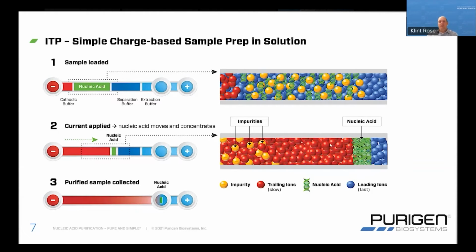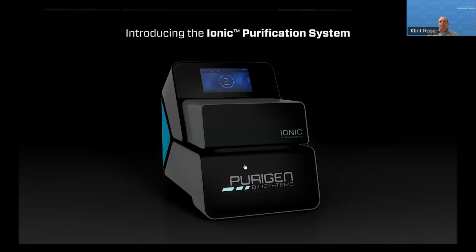Now, this process continues until the nucleic acid arrives in the extraction well. At that point, the system actually detects its arrival. It will shut off the field for that channel, and then you can come in and pipette back out that purified nucleic acid. So that is the cartoon version. Let me show you what that actually looks like.